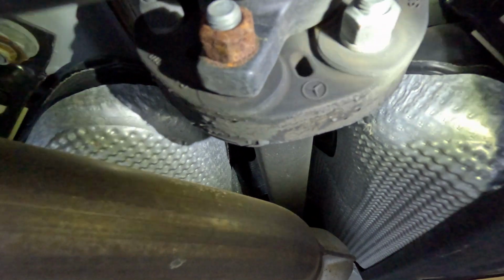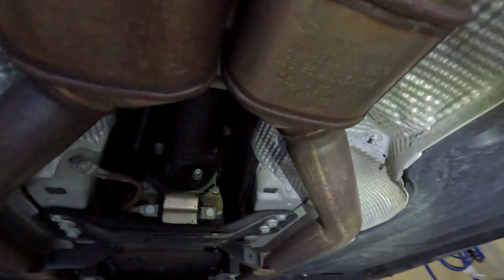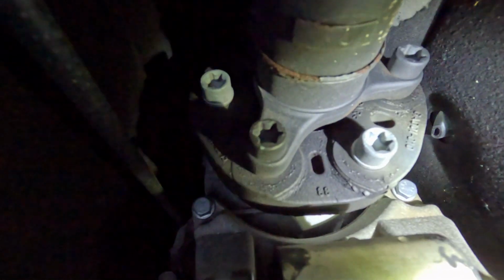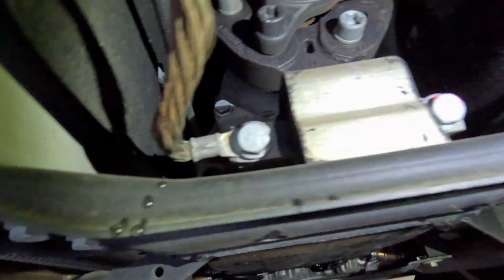Got the original Mercedes-Benz flex disc, no cracks. Exhaust looks really nice. Original cats. Flex disc looks good. It's a little flaky, if they do that, but there's no cracks in it.